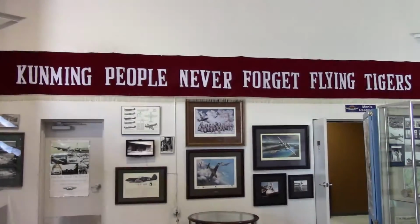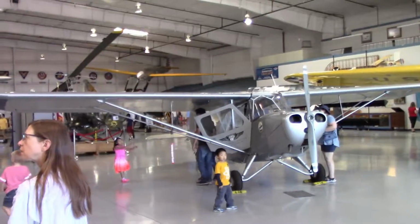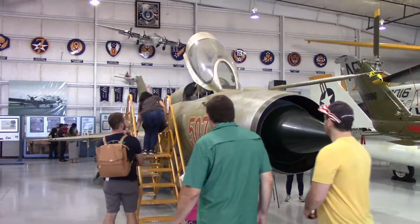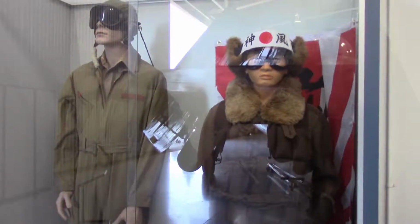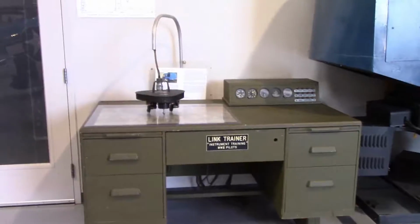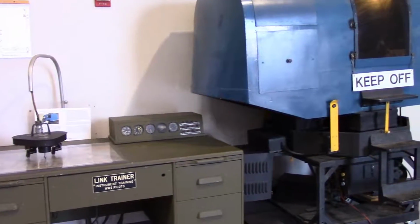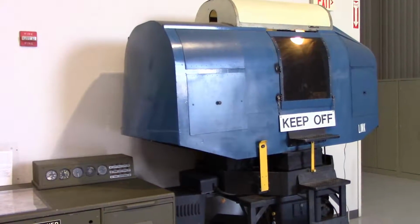The museum doesn't have a large selection of aircraft on display, but they are one of the most rare museums that allow you to purchase flights on some warbirds that are still airworthy. This museum also has ample aviation-related exhibits, like this Link flight simulator, also known as the Blue Box. Created in 1934, it helped to train pilots up to the 1950s.